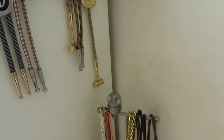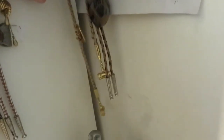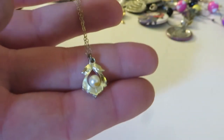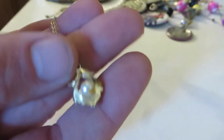A little bear claws, whatever. One of my other favorites, which is just like a little shell. And this one, which is super broken, and I found, has a little pearl inside of the little filigree piece. That one's super delicate, and I'm definitely keeping that.